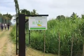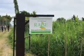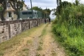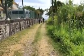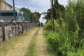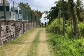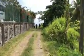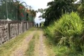Okay, so this is the opening to the Ray's farm. Ray's acquired 192 acres of jungle that we are reclaiming for agricultural purposes. We get on down the road here and I will show you what the farm looks like from an overview, and then we will zoom in on some specific areas as we go.